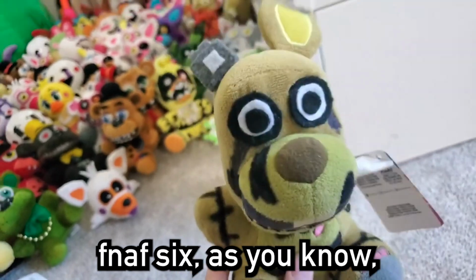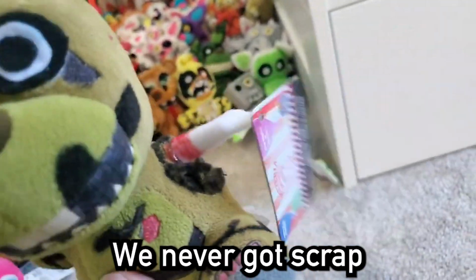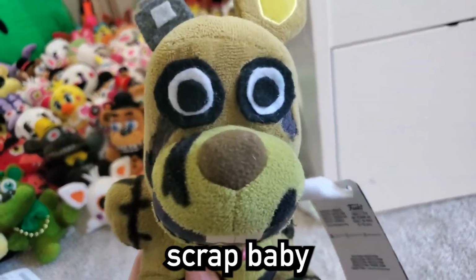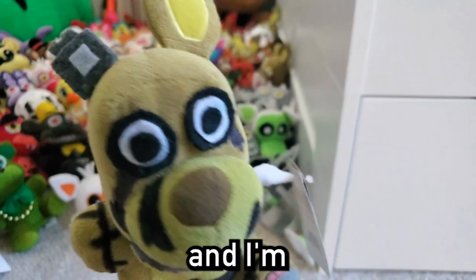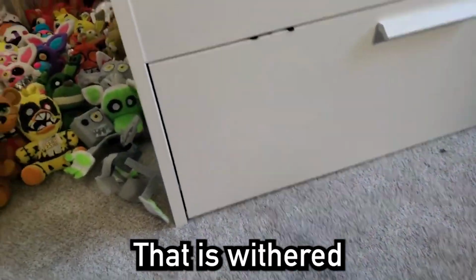I'm a huge fan of FNAF 6, as you know, and we got Lefty, and that's the only one we got. We never got Scrap Baby, Moan Freddy, or Scrap Trap. Most people made Scrap Baby and Moan Freddy plush because of Froakies plush series. No one really made a Scrap Trap, so I thought I would make a Scrap Trap custom plushie, and I'm pretty happy with how he actually turned out. The next custom plush we have up after that is Withered Bonnie.